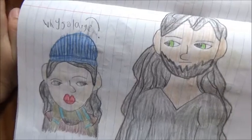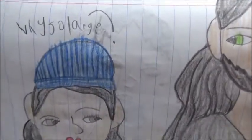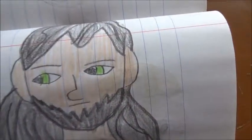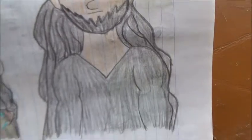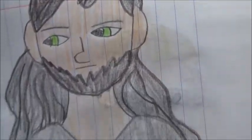And here is Darcy and Thor is so huge. So she's asking, why so large? And he's just like, I didn't use very many colors on his design this time. It's mostly dark brown and gray.